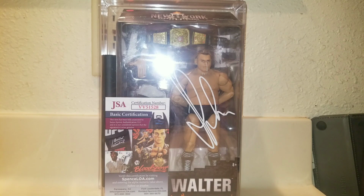We are here to talk about action figures, and today we have a NXT New York Fan Takeover Walter, exclusively sold at Ringside Collectibles. What you're seeing right here is an autographed copy. This is the very first Walter that I actually got, and it came in this Defender packaging. Obviously, I bought this one from eBay because Ringside does not sell these autographed, but it's very nice, and it doesn't cost all that much. It'll set you back about $100, but it's still pretty good.